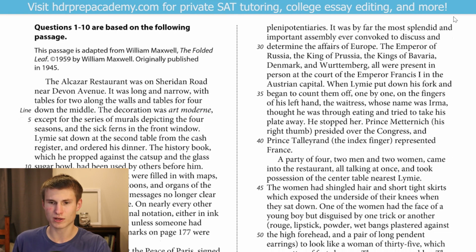It was by far the most splendid and important assembly ever convoked to discuss and determine the affairs of Europe. The Emperor of Russia, the King of Prussia, the King of Bavaria, Denmark, and Württemberg all were present in person at the court of the Emperor Francis I in the Austrian capital. When Limey put down his fork and began to count them off, one by one on the fingers of his left hand, the waitress, whose name was Irma, thought he was through eating and tried to take his plate away.